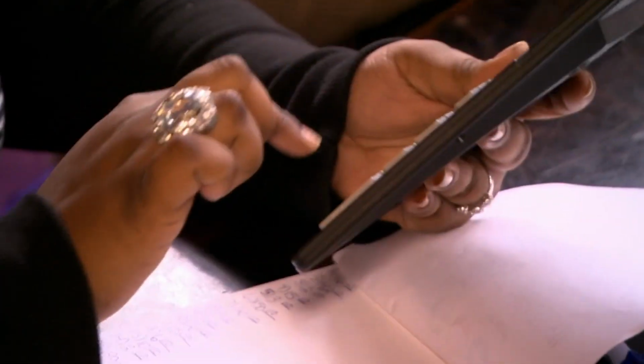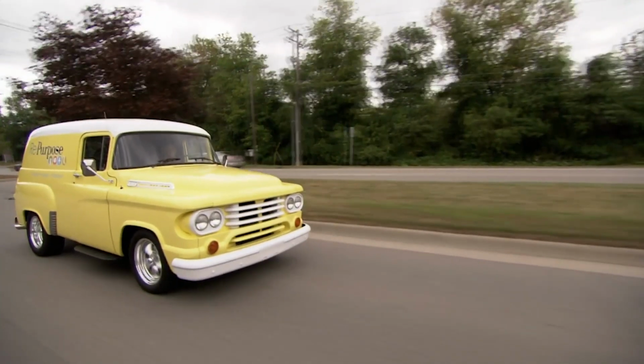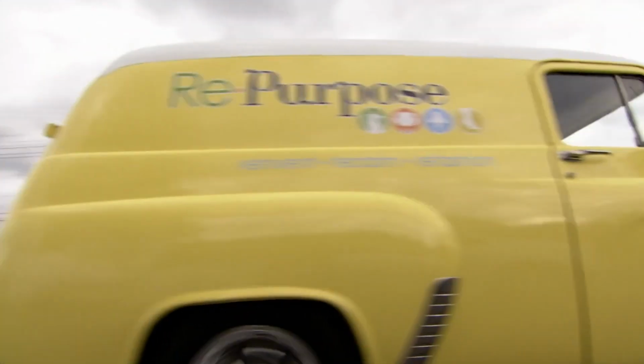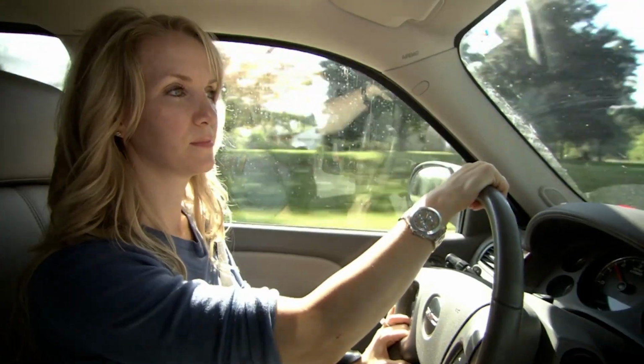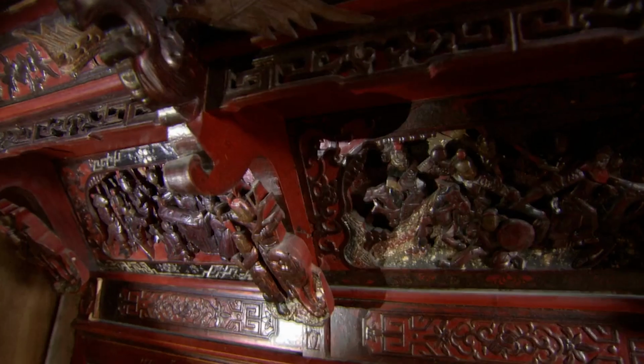Kari and the team are well on their way to meeting their goal of $3,500. They sold over $1,500 by the end of day 1. The workday isn't over for Kari. She's off to see an appraisal customer, Carolyn. She has an antique Asian bed that she needs an expert to take a look at.